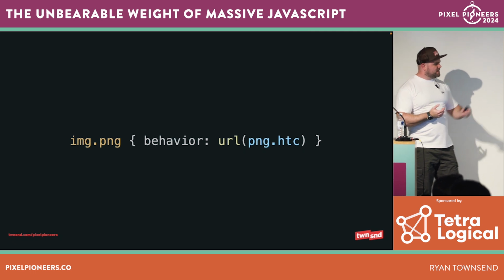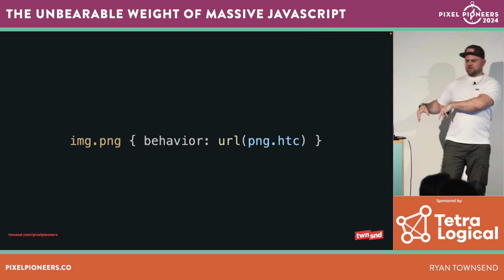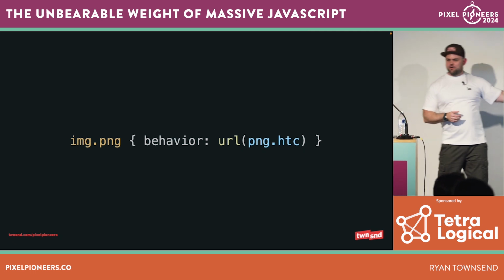So when I first started, we were doing silly things like this. We weren't debating whether CSS belongs in our JavaScript. We were putting JavaScript in our CSS.